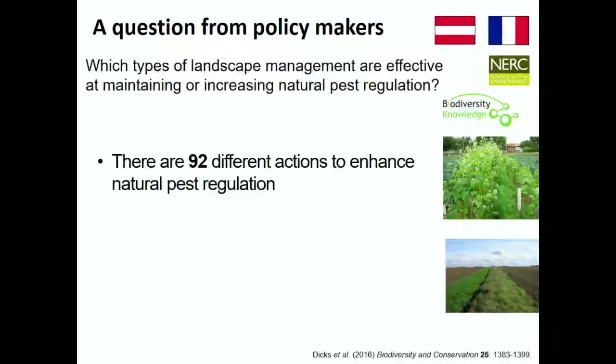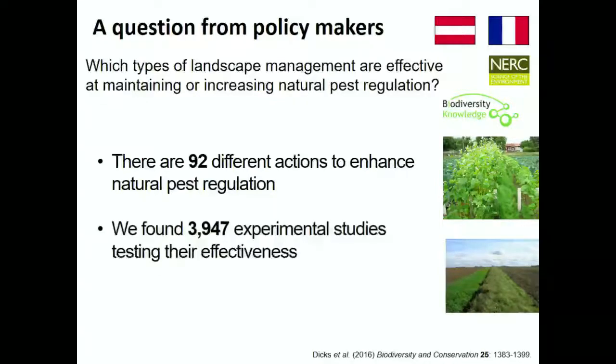And what I'm going to show you is that we identified in the course of the process 92 different things you can do to enhance natural pest regulation. They include things like planting flowering crop plants or wildflowers in strips. They include lines of grassy mound that are called beetle banks, and many, many other different things. We actually found 3,947 different experimental studies testing the effectiveness of these different actions. And that's experimental studies where the scientists or the researchers involved have gone in, made the intervention, and compared its effects with not doing it.